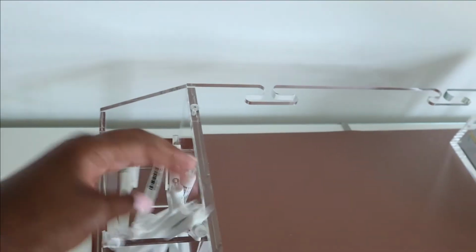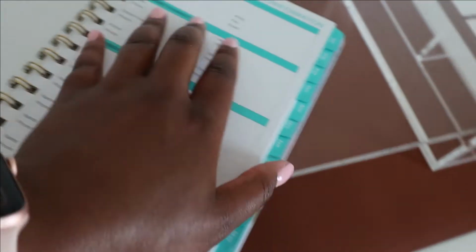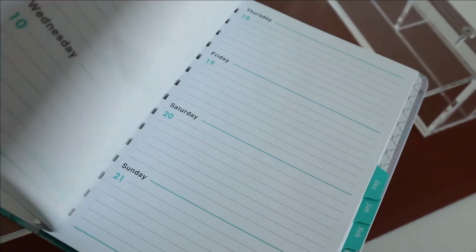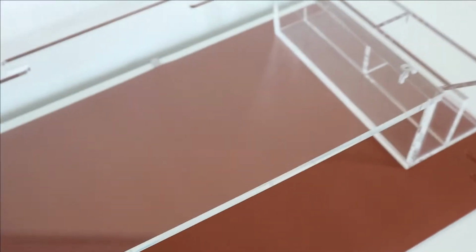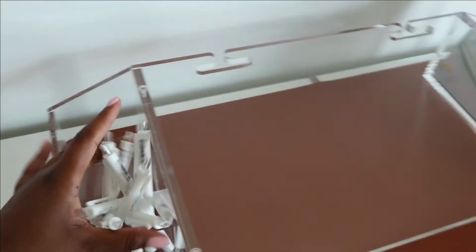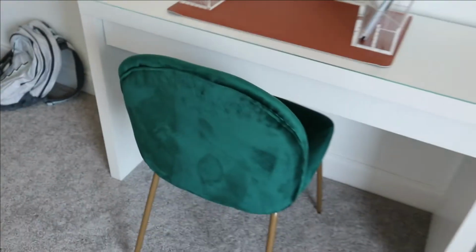really pointy. And then I got me a 21-22 planner, and this one is really good. They give you a lot of space, so I'm excited to be able to use that for school. Of course, it got the little thing where you can close it. Put that there, and I'm gonna put my iPad in this slot too. I guess when I go school shopping, I'll get some more supplies to go in those areas. But I love this. Look at that.